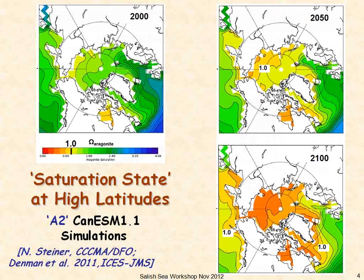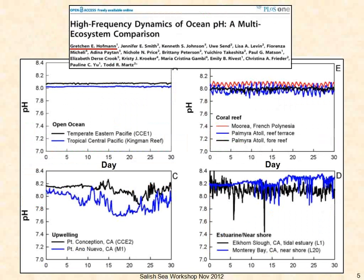I must say that what we really need to do is some more high resolution modeling, because this is from salmon when they head off into the Pacific. A century from now they will be in pretty corrosive surface water. This is a recent paper by Gretchen Hofmann at the University of California, Santa Barbara. This is open ocean pH. This is 30 days on the same scale, that's open ocean. These are samples over coral reefs, so tidally or diurnally driven by the sun and the production cycle.